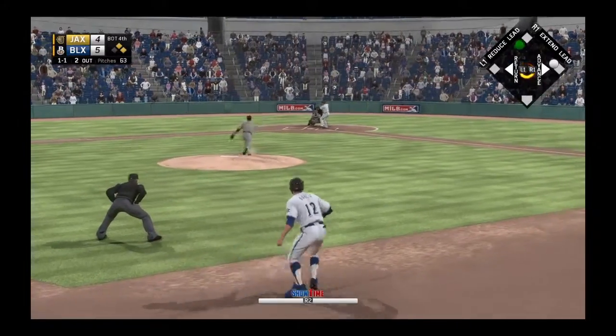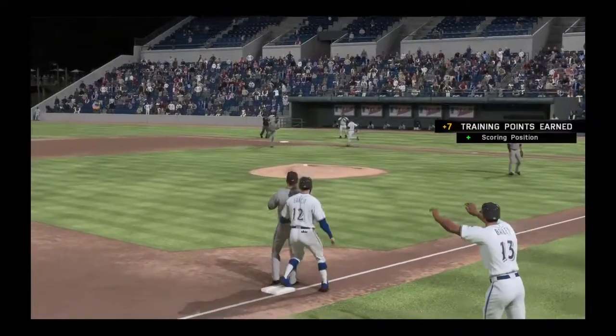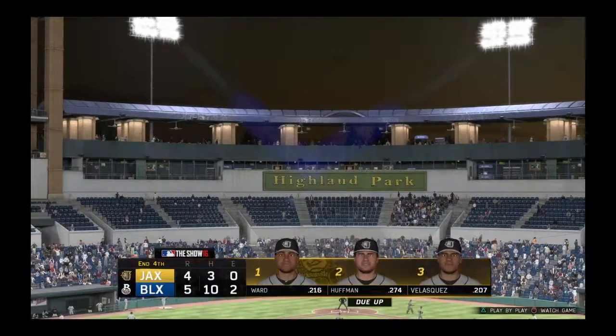Looking to minimize the damage here. Gets a small piece near the plate. Throw to first in plenty of time, and the side is retired. So it's a run on 3 hits, no errors, and 2 men left on.